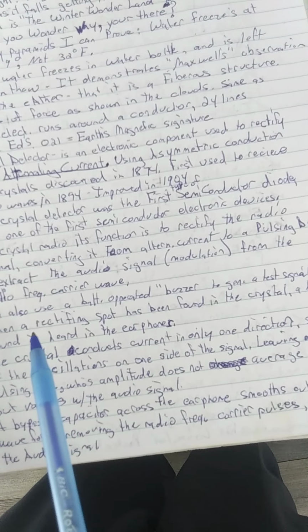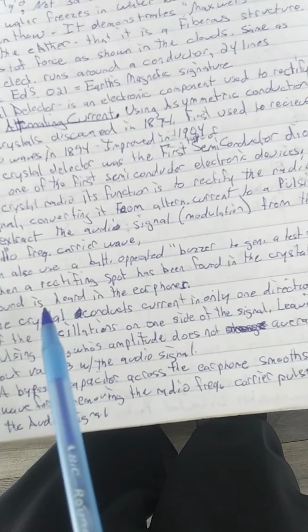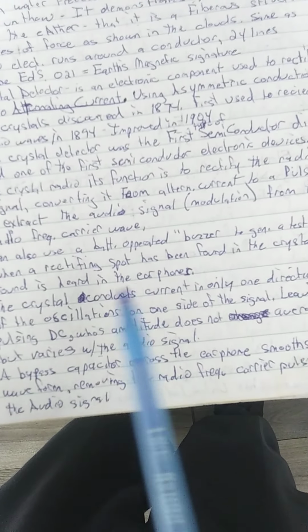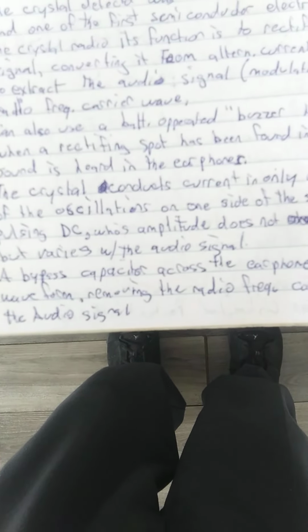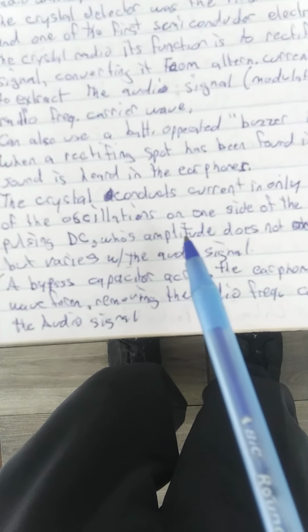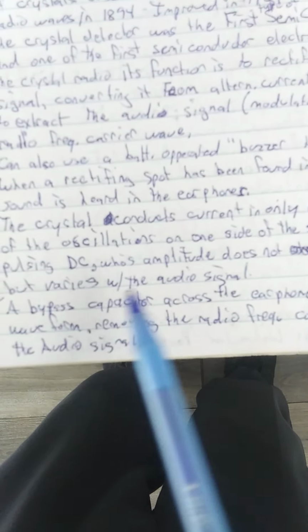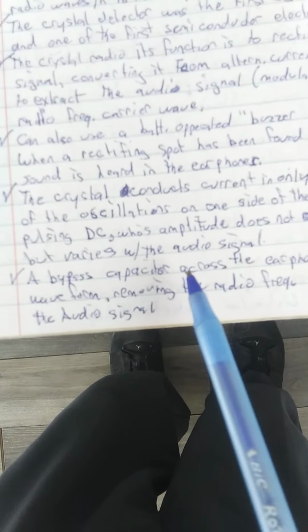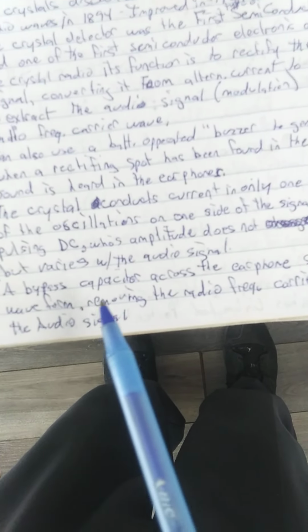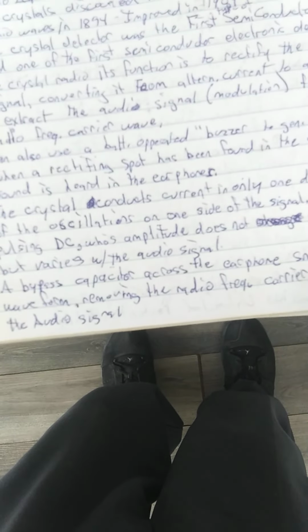It can also use a battery-operated buzzer to generate a test signal when a rectifying spot has been found in the crystal. A buzzing sound is heard in the earphones. The crystal conducts current only in one direction, stripping off the oscillations on one side of the signal, leaving a pulsing DC whose amplitude does not average zero but varies with the audio signal. A bypass capacitor across the earphone smooths out the waveform, removing the radio frequency carrier pulses, leaving the audio signal.